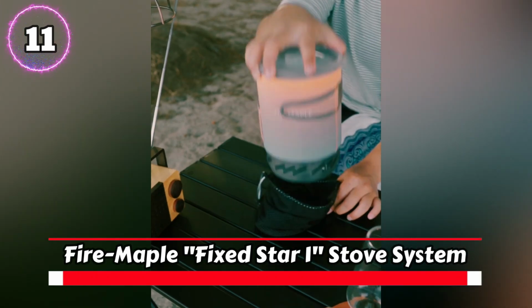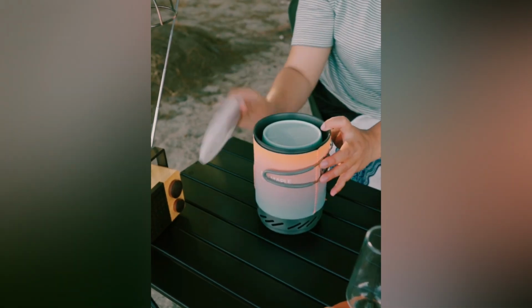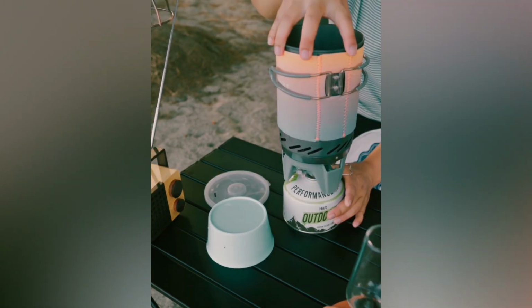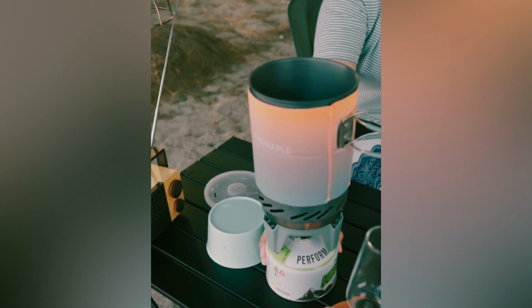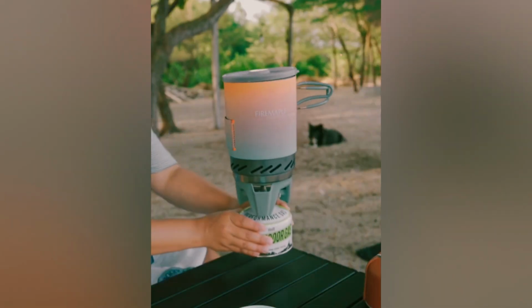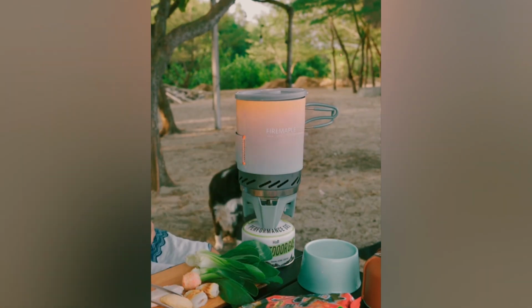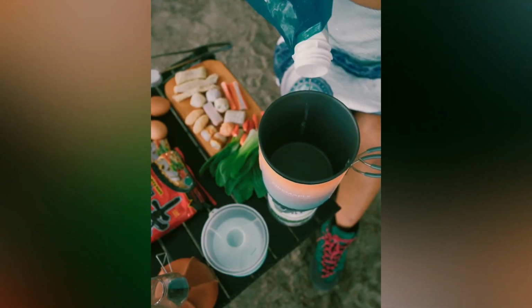Number 11. Fire Maple Fixed Star 1 Stove System. Highly effective equipment can make all the difference in survival situations. This lightweight and compact cooking system is essential for outdoor adventures, featuring a seamless design with a combined cooking pot and burner. Its efficient heat exchange reduces wind interference, ensuring quicker cooking times.